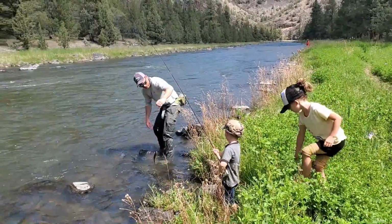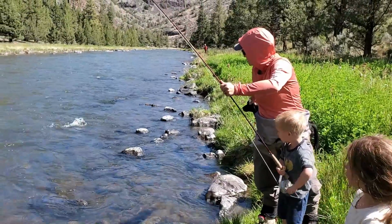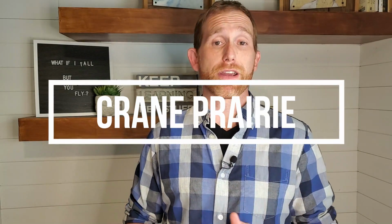Whitefish and rainbows can be caught basically year-round on the Crooked River. However, in the spring, summer, and fall, they can be caught in abundance. This is not an overly technical river, and on a great day on the Crooked River, you could catch more than a couple dozen fish. So if you only have a few hours to check it out, it's definitely going to be worth your time.